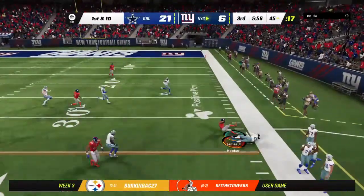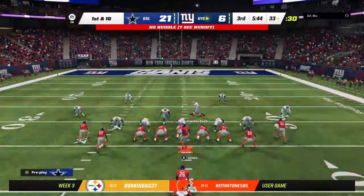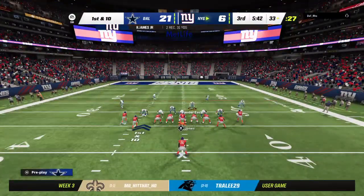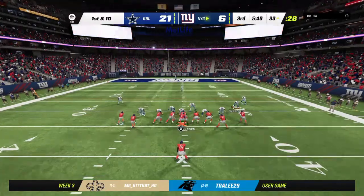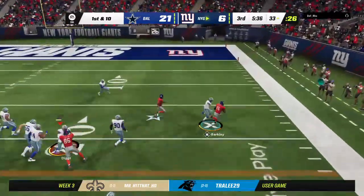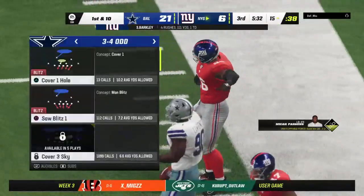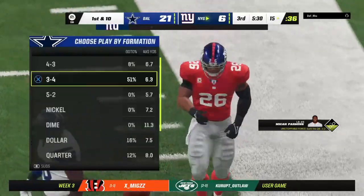Jones throw on target to James. And he's going to be taken down at about the 33. So they'll come up 1st and 10 now from the 33. Barkley, inside handoff. Oh, he's got some breathing room. And just good downhill running there as he'll take this to the 15-yard line.